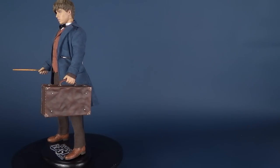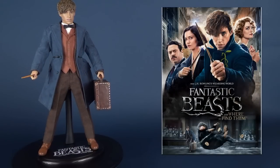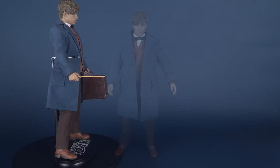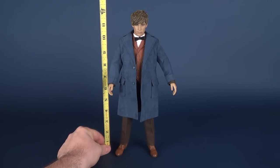Played by actor Eddie Redmayne, Newt would appear in the film Fantastic Beasts and Where to Find Them, which was released to theaters back in 2016. Taking the tape measure, the figure would stand at a little over 12 inches in height.